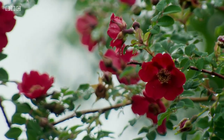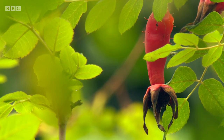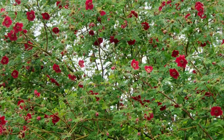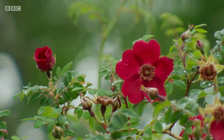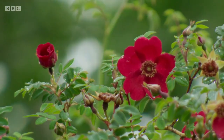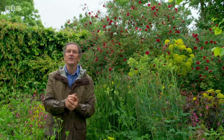Now, it only flowers for a week. So for 51 weeks of the year, it may not have flowers, but for quite a long time, it carries fabulous hips, which in their own way are just as beautiful as that brief floral display. Obviously, to get a display as dramatic as that, you need space, and most people live in towns and cities and therefore have smaller gardens. To get the best out of a small garden, inevitably, you need to use containers of some kind. And Rachel gives us a masterclass in how to make the very best of our summer containers.